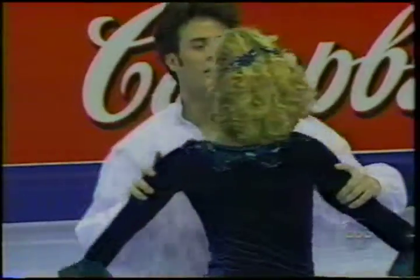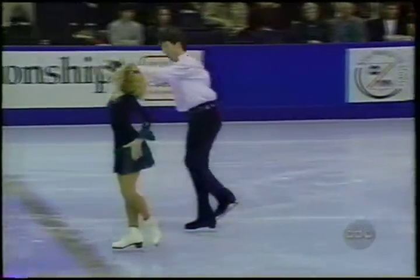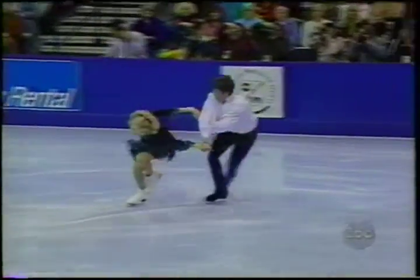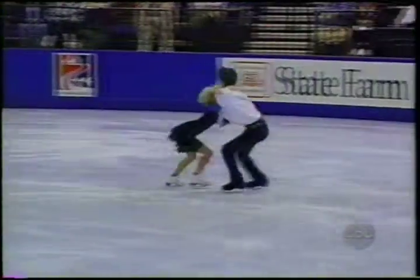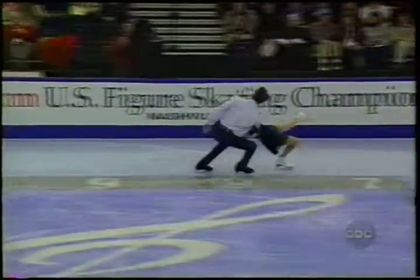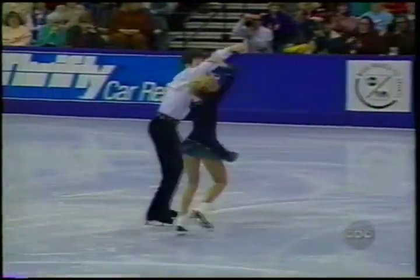Now look particularly at the long look that they gain, the long, deep flowing edges. Very leggy extensions. Also note that the dance is a relatively simple one. There's not an enormous amount of variety of the footwork or turning. But despite that, there's a very elegant quality to this dance.